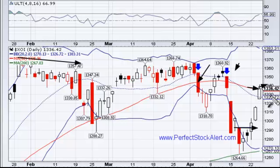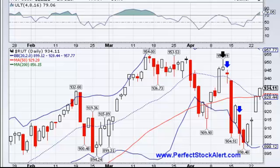I haven't taken it just yet, but I could see why somebody would right here, resetting your stop at the previous high, and just continue to watch it. As long as it continues to break down, getting a lower series of highs, lower series of lows, that's great. That's what you want to do, is look for those short opportunities. Quick little glance here at the Russell 2000 Small Cap Index.